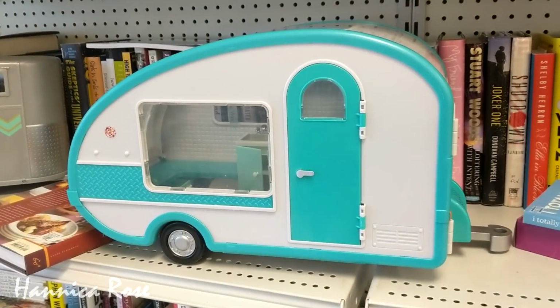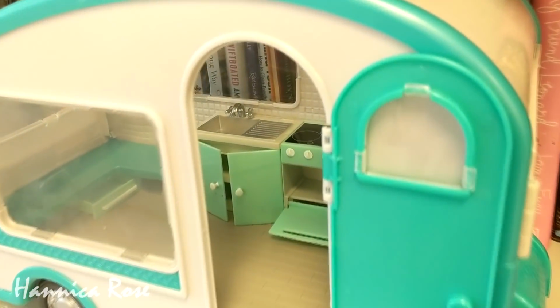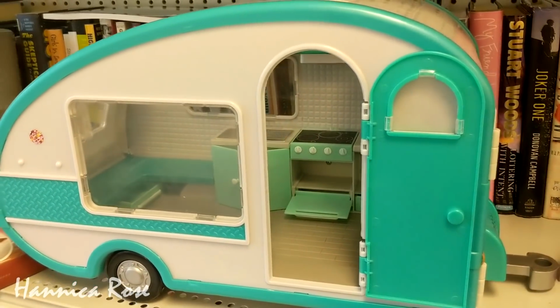So me and my daughter Hannah are obsessed with these little vintage teardrop campers, and I came across this one here. I thought it was adorable. I would love to find a real version of one of these one day and fix it up with her. I think it would be such a fun project.